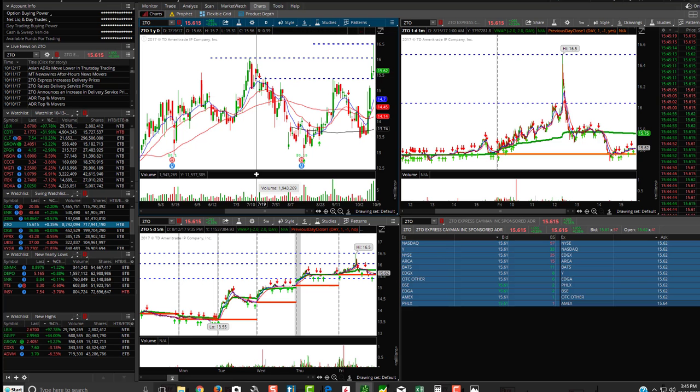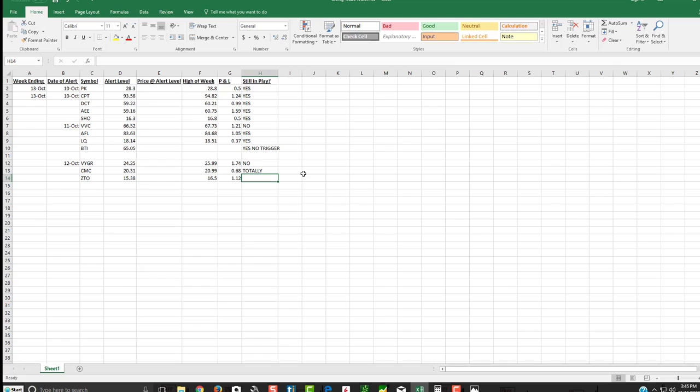So this one, is it still in play? See, I don't like it now because it pulled back here. If it stayed up around here, maybe, but I don't know if I like that one still. So I'd put maybe. You see the pattern though?